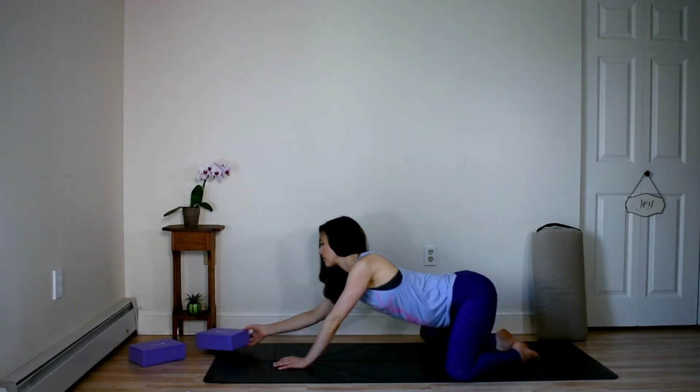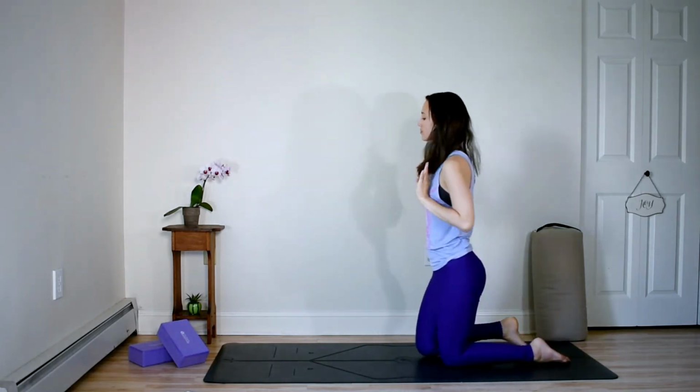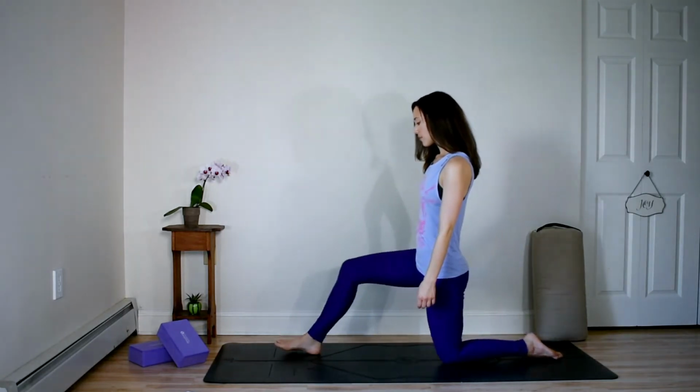On your next inhale, very slowly make your way back up to seated. Draw the knees in together and just take a moment to pause. The relaxin hormone that courses through your body during pregnancy helps to loosen up muscles and ligaments in the body, but it can also cause us to overstretch. So it's important to take our time coming out of poses and also to make sure that we're not going too deeply into a pose.